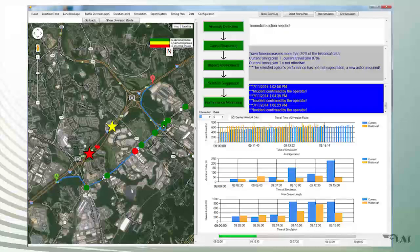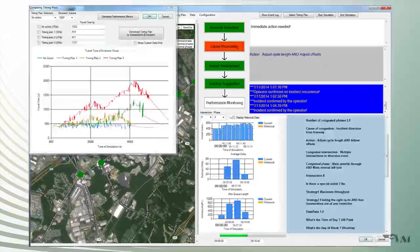As the freeway traffic diverts to the parallel US-1 arterial, the expert system determines that signal timing along the US-1 arterial detour does not meet the temporary increased demand. A new timing plan is suggested by searching the historical database for a similar anomaly case with a successful solution.